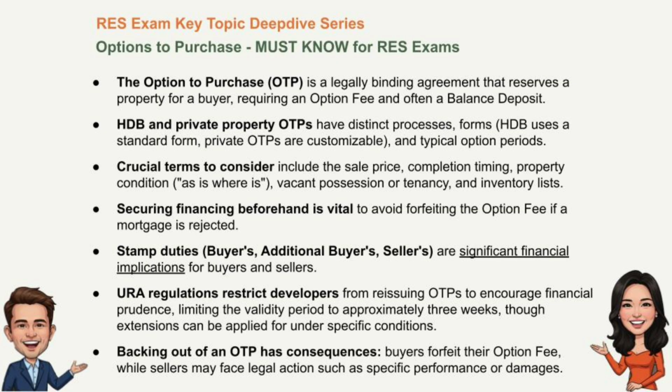Good advice. And it's also important to note recent regulatory changes that impact loan amounts, which are absolutely vital for RES candidates. Effective September 30, 2022, the medium-term interest rate floor used to calculate the total debt servicing ratio, TDSR, and mortgage servicing ratio, MSR, for residential properties was increased by 0.5%. Okay, a rate floor increase. Yes. This applies to loans where the OTP is granted on or after this date.